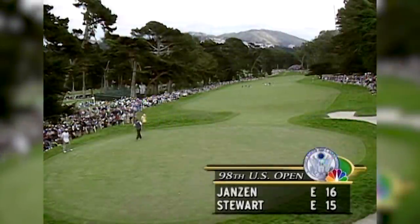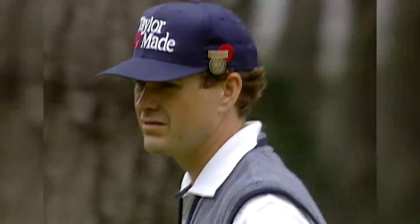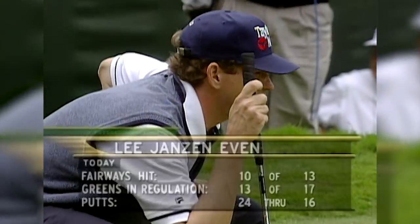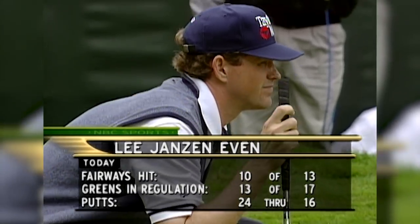The battle between past champions continues. Lee Janzen, Payne Stewart, even. Janzen playing ahead on the green at the tough 17, and Stewart walking to his second shot at 16, the par 5. And Janzen's sort of out of position, even though hitting the green is pretty darn good. He's got it above the hole in a watch-out position. Putting right down the fall line, and it's just one of those you try to cozy it down and hope you get the right speed. Let's take a look at another graphic on how well he's played today.